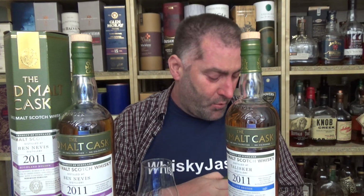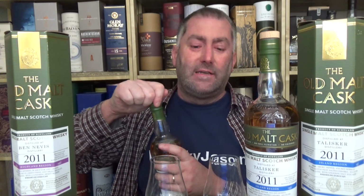So what I'm going to do is I'm going to compare it to a second release that was also a Whisky.de exclusive. This was the Talisker, which I've already reviewed here on this channel. At least I hope I have, that I put it in the right order here online. All right, very, very good. I like this whiskey. The juice in the glass is from my German video I just did a second ago. So let's pour some of this into the glass.